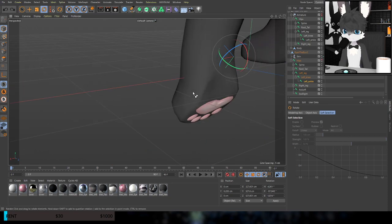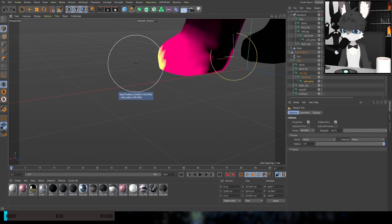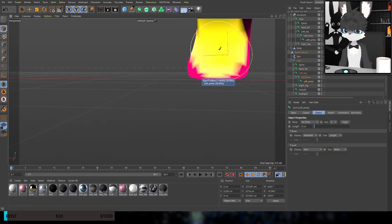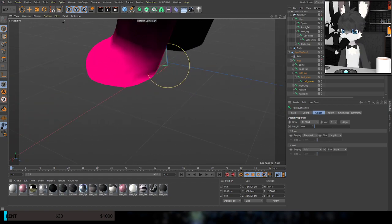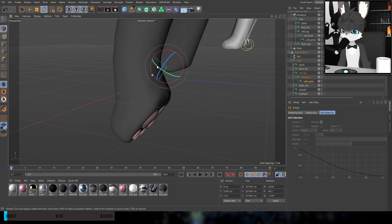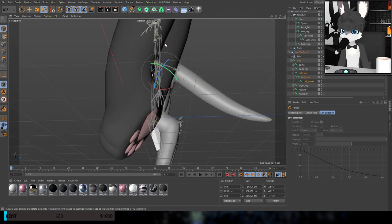Or not, actually. I'm noticing a lot of issues. Okay, let's bring that back to how it used to be. And try rotating it down. I don't like that movement.